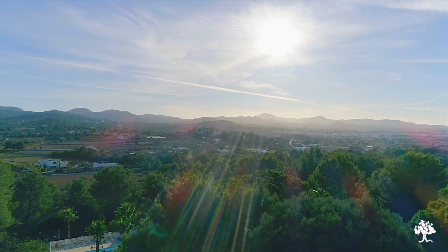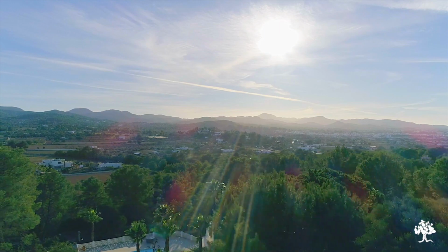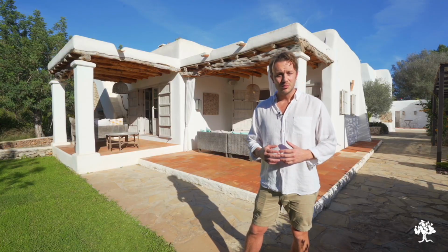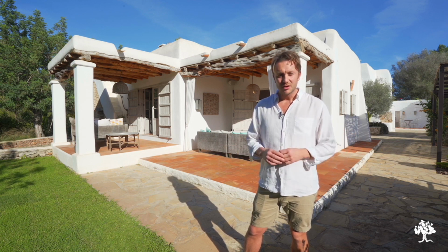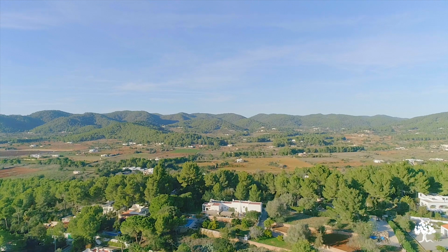We're in Can Tomas, which for me is one of the more underrated parts of this island. We're very close to San Rafael. We're easy access to Ibiza town and San Antonio. Yet all around me are gorgeous countryside views and peace and quiet.